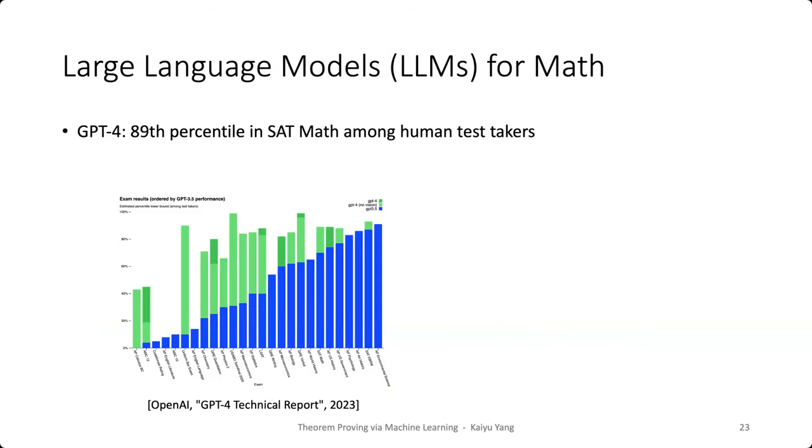And what makes machine learning promising is that it seems to already understand a lot of mathematics. Here we focus the discussion on a class of models widely successful in machine learning: large language models, or LLMs. GPT-4 is one example of an LLM. It has performed exceptionally well in standard exams. For example, in SAT math, it has achieved the 89th percentile among human test takers.